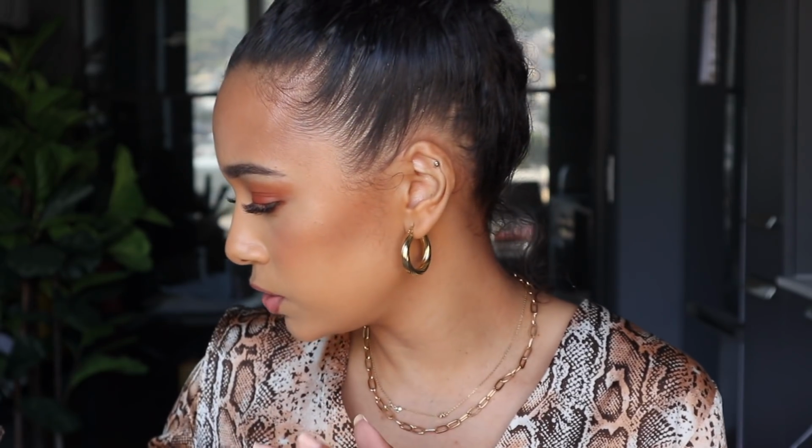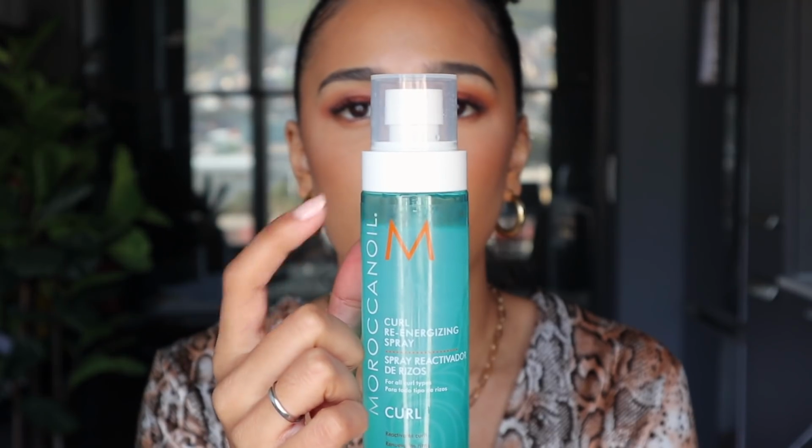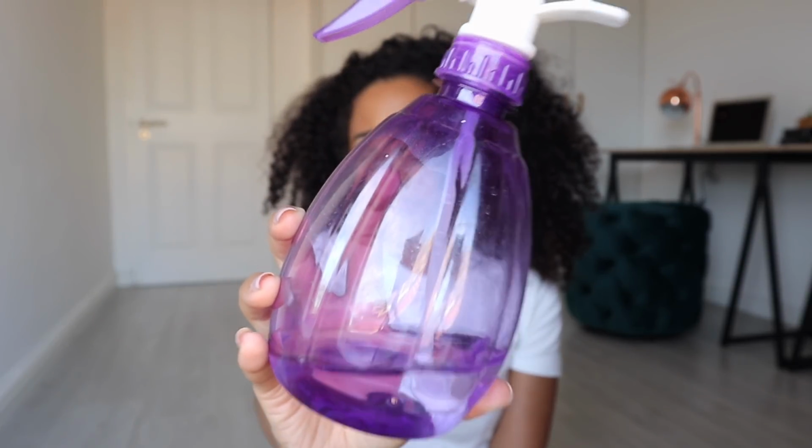I like to use a spritzer with just regular water in it. And then I also like to use, I started using this product. This is the Curl Re-Enhancing Spray from Moroccan Oil. As you can see, I haven't used that much because it's new. I'll use water or I'll use some of that. But majority of the time, these years, I've just been using water to refresh and rejuvenate my hair when I feel it needs it. I don't like to use too many products on my hair, to be honest, just because of product buildup, and your hair can actually become quite weighty because of all of the products in it.